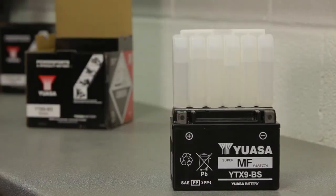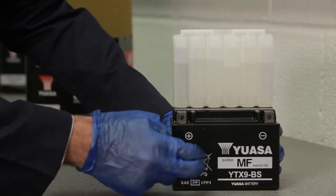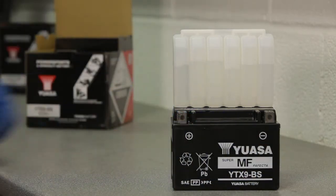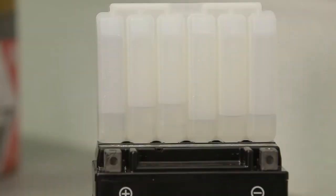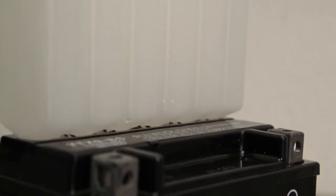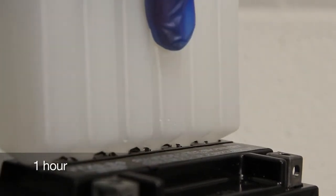If there are no bubbles, tap the container a few times, being careful not to tilt or squeeze it, as this may cause the cells to fill unevenly. Keep the container in place for a minimum of 20 minutes. Once empty, carefully remove the container and let the battery sit for 1 hour.